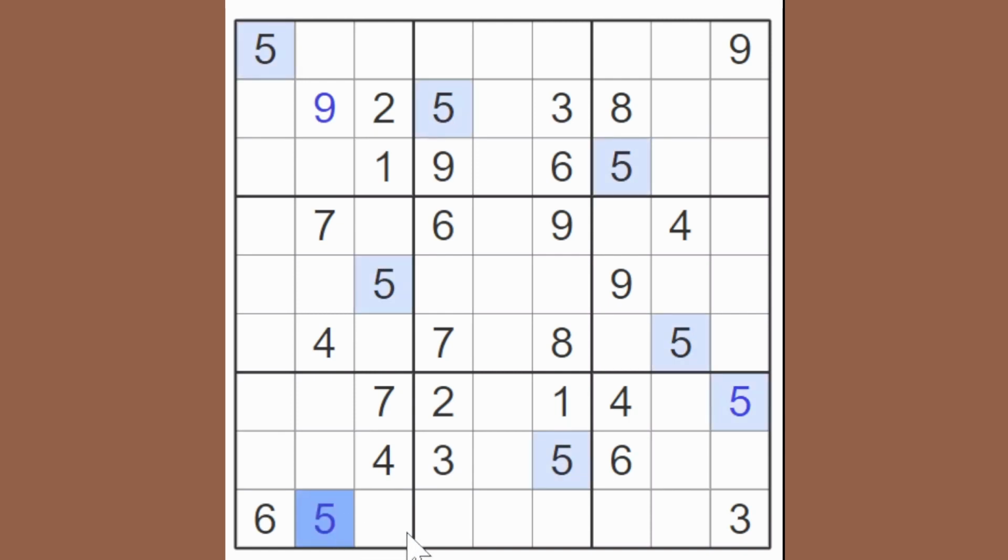And remember how we talked about the 1s and the 2s? They block here and they block here. So these two squares must be a 1 and a 2. Surely that is going to be helpful. Because now these two squares must be 1s and 2s as well.